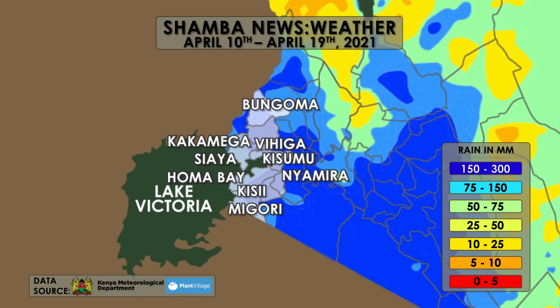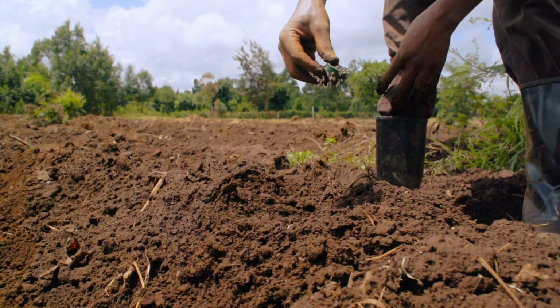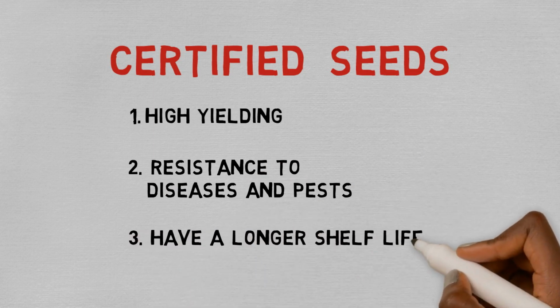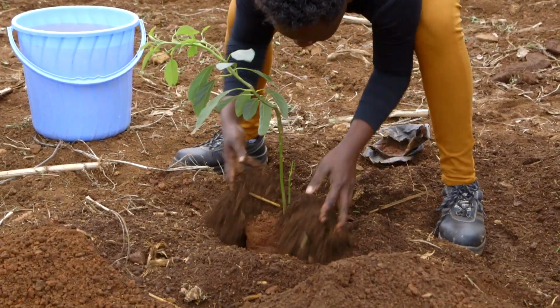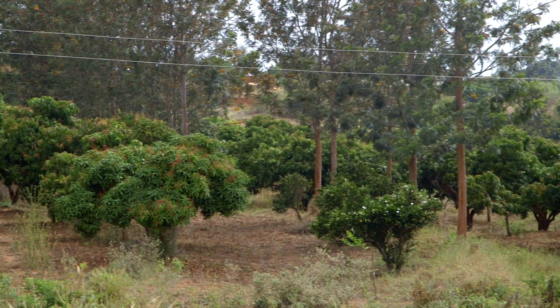Farmers, the long rains are here. It's planting time. Choose KEFIS certified seed for your area. Grow crops that do better than others in your area. This is also the time to plant trees to help conserve and improve your soil. You can pick fruit or timber trees. Get in touch with iShamba for more tips.